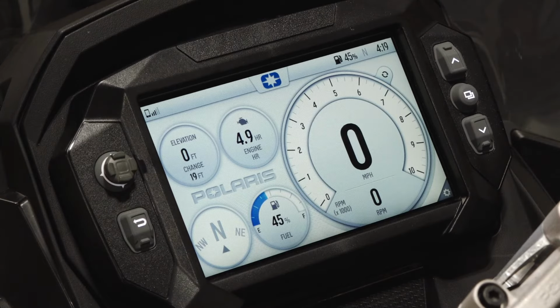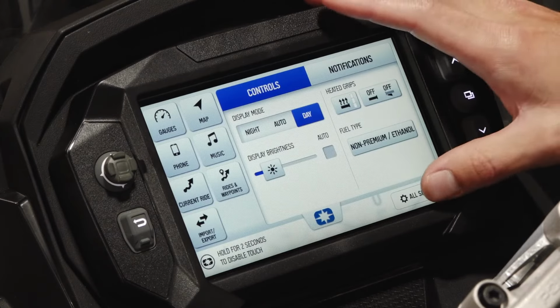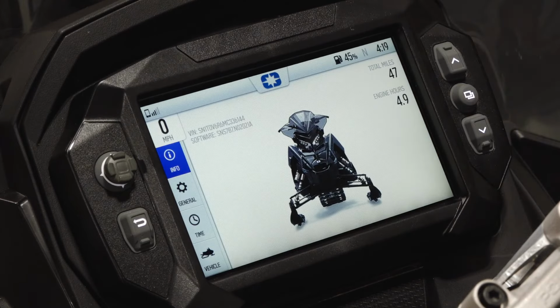For more advanced settings, open the badge panel and select All Settings in the lower right-hand corner of the display. Here you can select a few different tabs. The Info tab allows you to view vehicle info, including the VIN, software number, total miles driven, and engine hours.